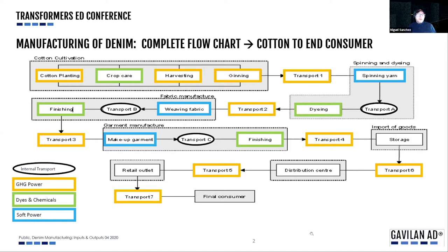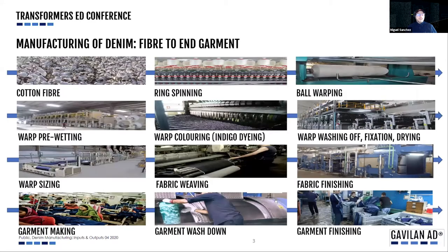On the screen you have a chart that was prepared by the transport department at Manchester University, explaining how a cotton plant is converted into jeans sold to the end consumer. There are 24 steps along the way to convert that fiber into denim jeans, and these can be summarized in the 12 you have on the screen. Starting with the fiber, we need to crop, produce and collect fiber, which has to be converted into yarn, into thread. Because we dye denim, we start producing denim in yarn form.